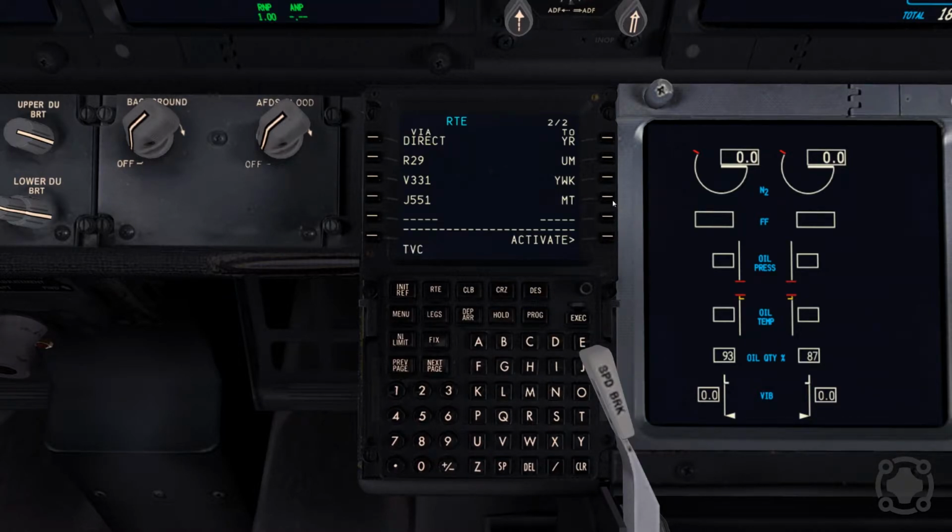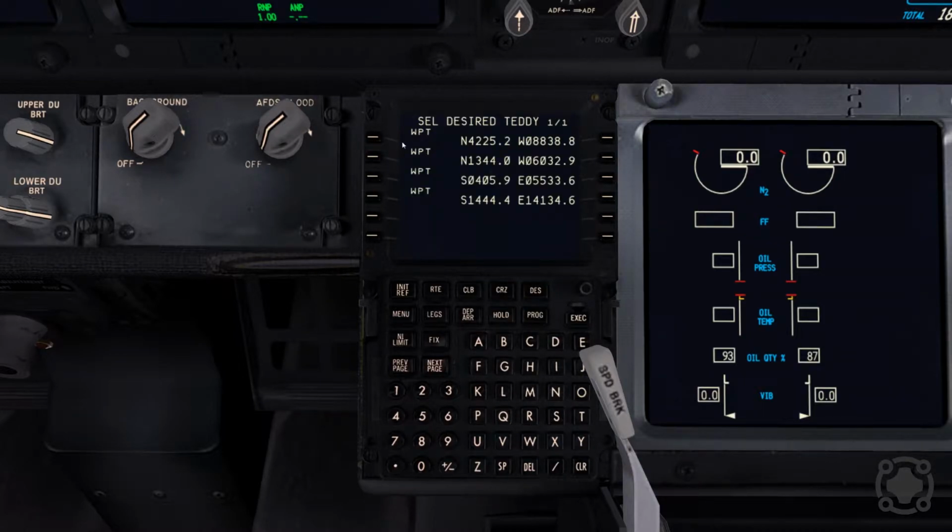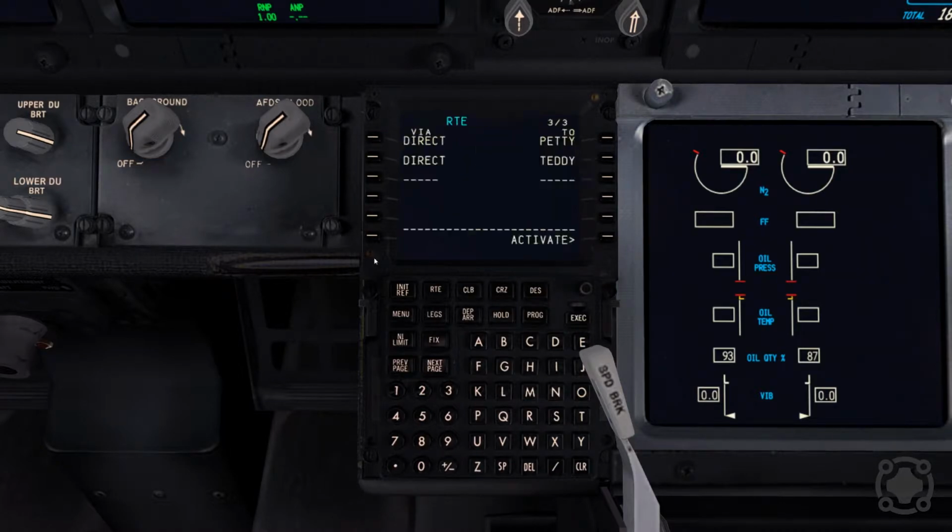And then it's direct Petty, P-E-T-T-Y. Then it's direct Teddy. And then from Teddy, it's RFD. And we'll pick our approach before our descent.